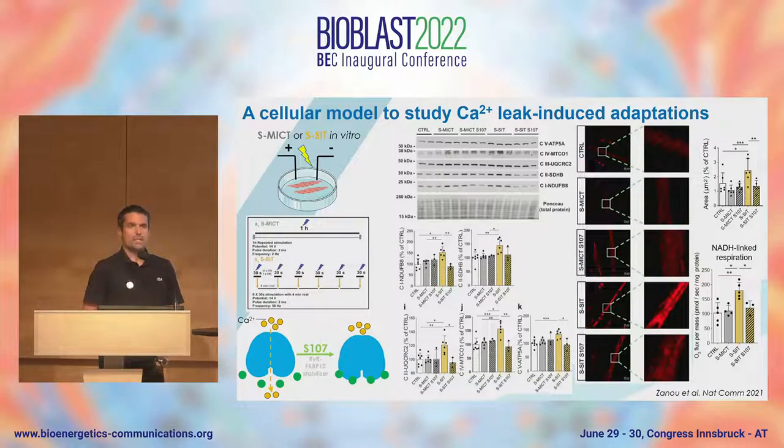It was basically the same story with mitochondrial content, so with MitoTracker red. You can see that the increase after SIT was blunted with S107. You have the quantification just here. And again, this has a functional role because you can see that the increase in NADH-linked respiration that we quantified here after one session of SIT, or simulated SIT, if one can say, was also blunted with preventing the leak of calcium.